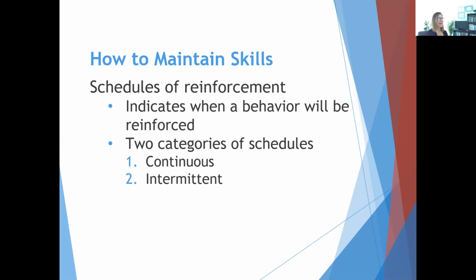Okay, so now that we talked about what skills are, how we teach these skills, how we get the most out of teaching, now let's talk about how to maintain these skills. And I'm going to talk about two things. The first thing I'm going to talk about is something called schedules of reinforcement. And it's a fancy term that we use to essentially just say when you're going to reinforce a behavior. So you guys learned in the 3-term contingency that a consequence is something that occurs after the behavior. So a schedule of reinforcement is essentially just saying when you're going to provide reinforcement, right?